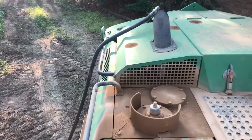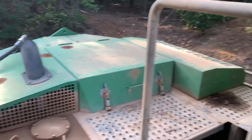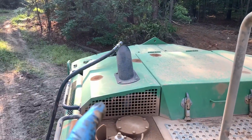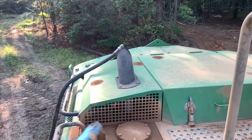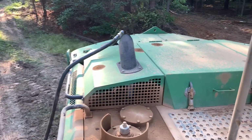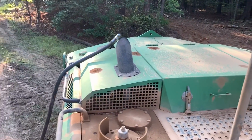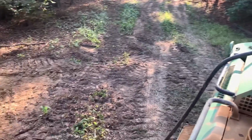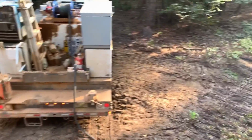I am completely out of fuel. I ran my fuel light on the last 2 hours or so this afternoon. This machine here and Kevin's machine both hold this. They both had the same fuel tank, and they both had the same tail end on them too. They hold 268 gallons of fuel. That's what they hold. So I'm filling it.